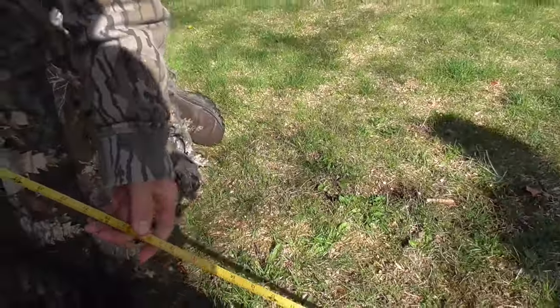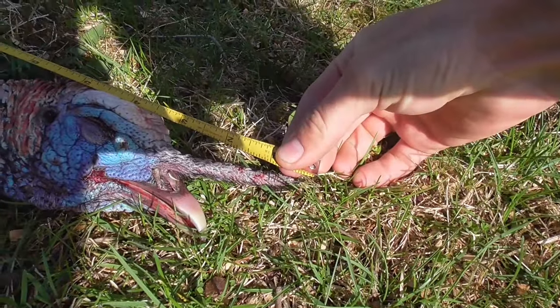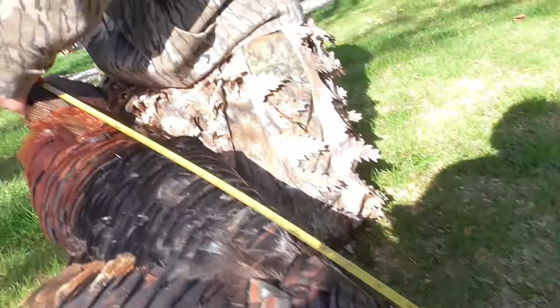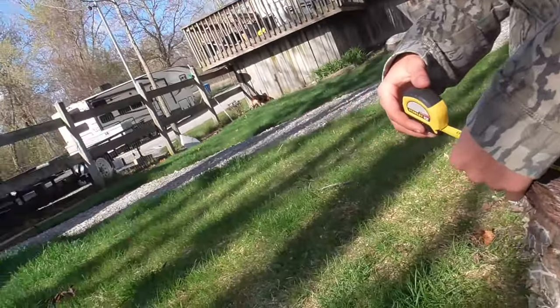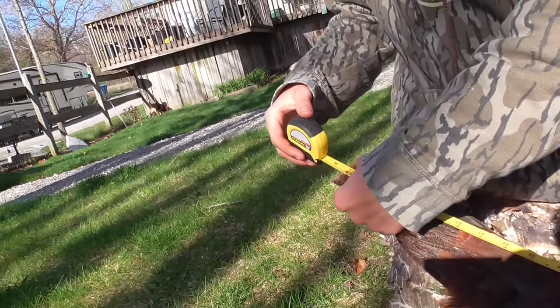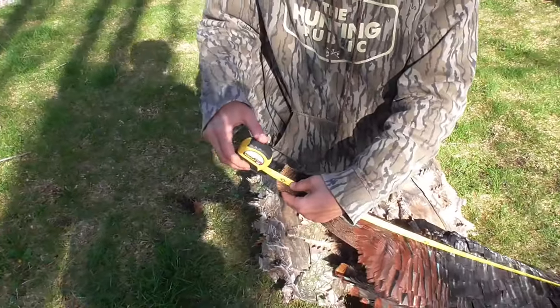Hold it right on the end of his snood for me. We know they're going to roost in there, and it's easy to get up there. 49? 49. 48 and a half. 48 and a half for the longbird.